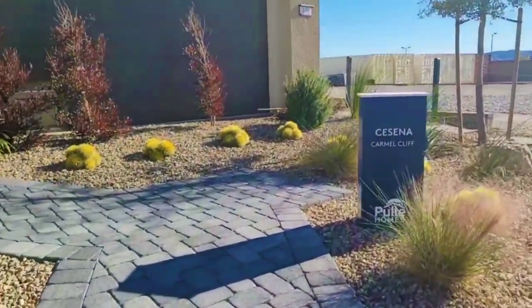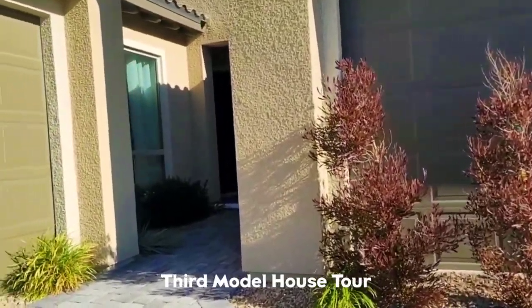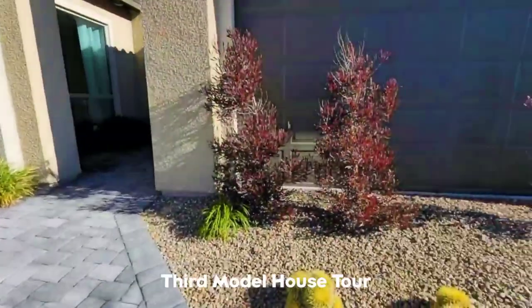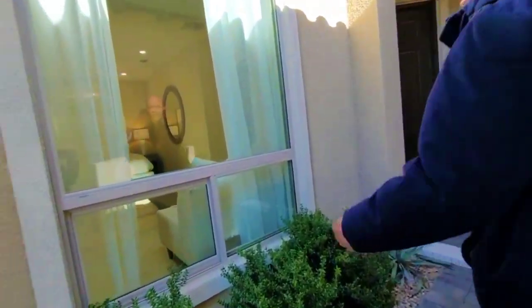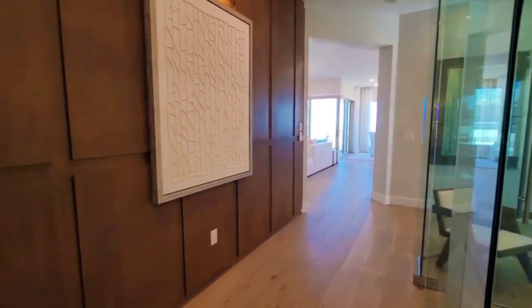So, Maha, let's go to the third house. Two-car garage. So, you like the second one or the first one? I like the first one. The second one was really good, too. It's too much, huh? You can put a gate right here. You can put a nice gate right here, you know, so that nobody can easily come in and out of your... So, I guess this is the third house.